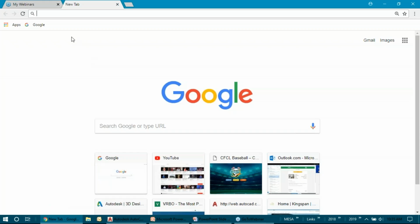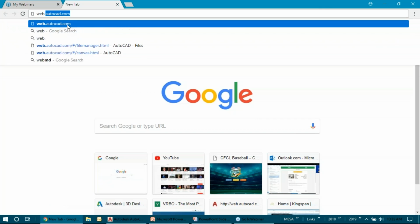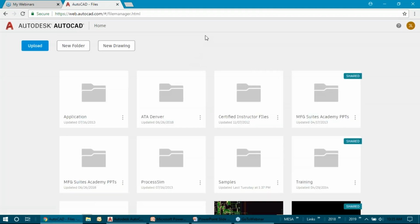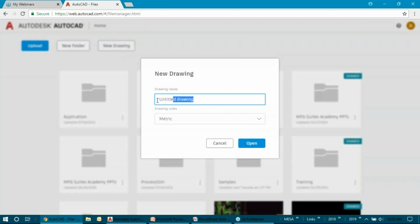So to take it through that process, the website that you want to go to is web.autocad.com. And again, you'll need an Autodesk account in order to get access to this. So it logged me in already, and I can create a new drawing. AutoCAD's open in the background, but that really has nothing to do with it. I'm on the web right now. I'm in my web browser, and I can hit new drawing.